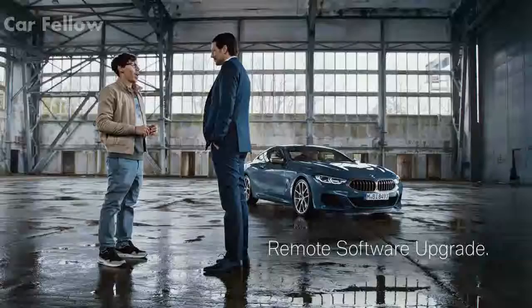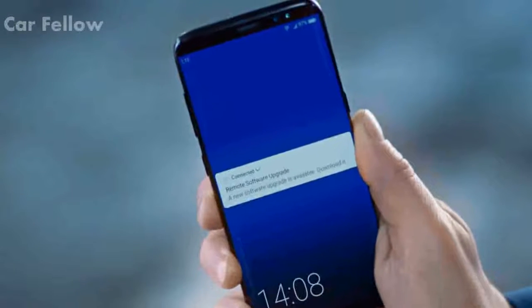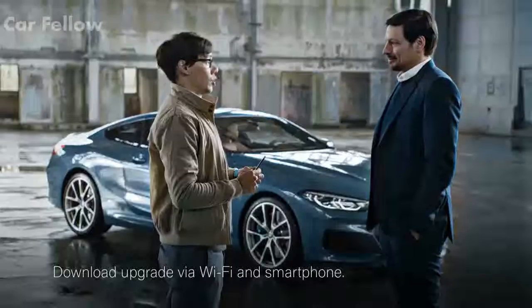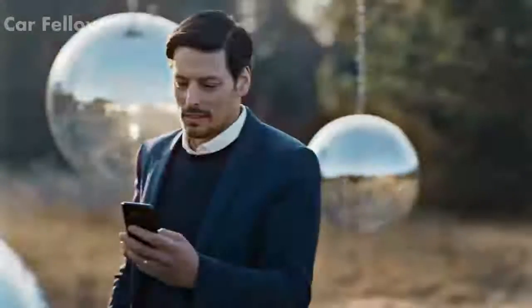I got something else. A remote software upgrade to keep your car fresh and up to date. And by fresh, you mean? Latest software, innovative features. And you think I can do that? Even you can do it. All you need is Wi-Fi for the download, and you can do it wherever you want. You can do it at home, the beach, or in a club.